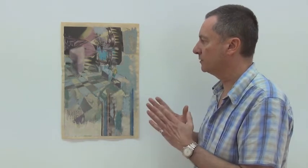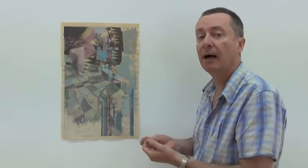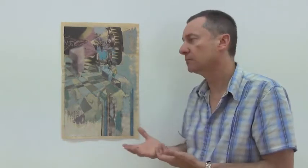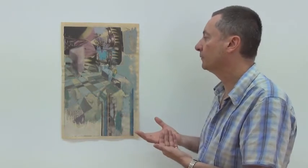Tony, like Louise Hopkins, or similar I should say to Louise, paints on found surfaces. So rather than looking at a white piece of paper, board or canvas, or a solid background and inventing completely out of that, a little bit like Louise, he finds this other image which inspires him to go on and make something out of it.